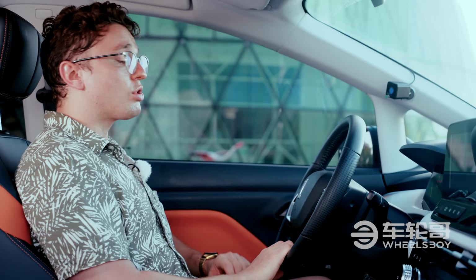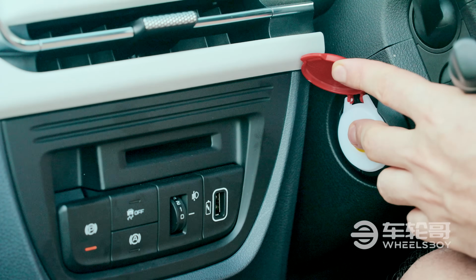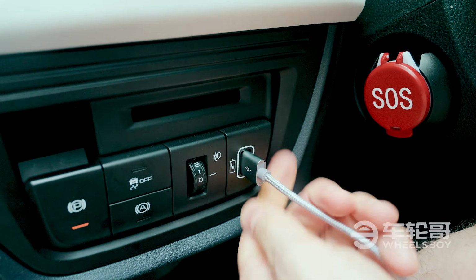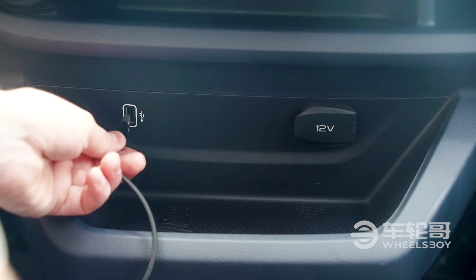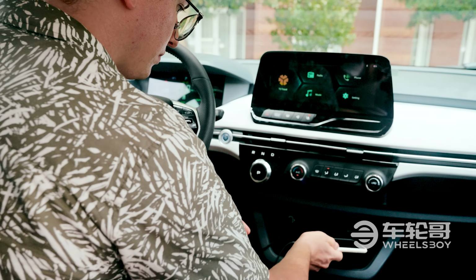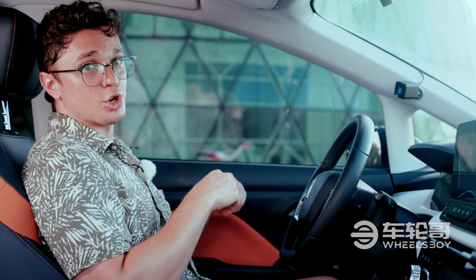In addition to that, drivers also get their own SOS button over here on the left, as well as an extra USB port. Now you might be thinking, why does the driver need another USB port over here? Well, here in the Chinese market at least, many drivers will operate two different ride-hailing apps at the same time through two different phones. That means they need more USB ports to keep all of them charged.